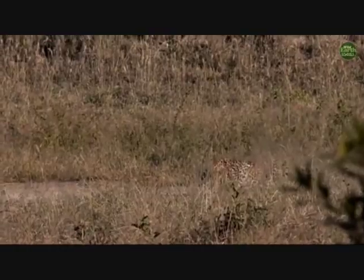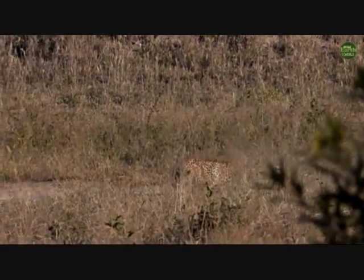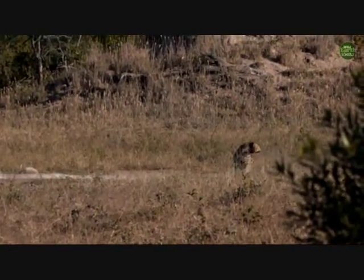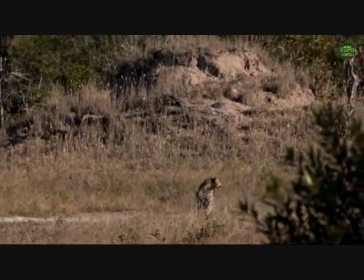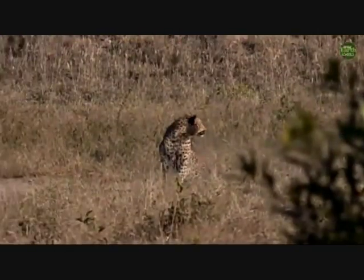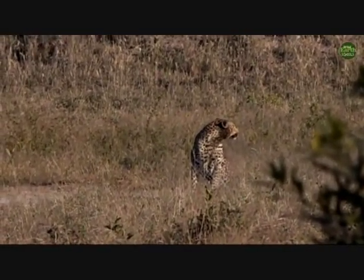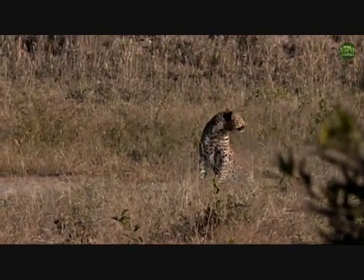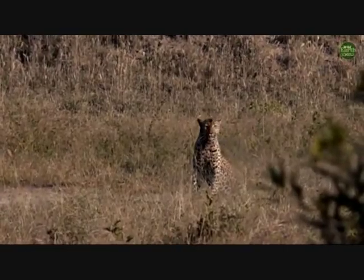We are still with this leopard, and listen carefully. You can hear the monkeys going crazy. They're saying to each other, leopard, watch out, there's a leopard, watch out, everybody get up the tree, there's a leopard, watch out. Now we're sitting here in the shade, and the leopard knows we're here, but she spotted something else in the bush.